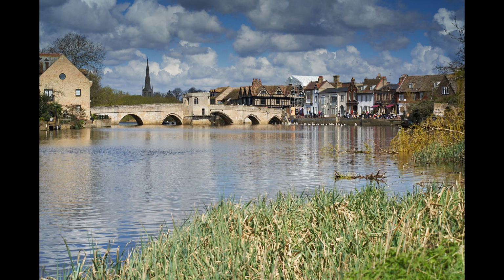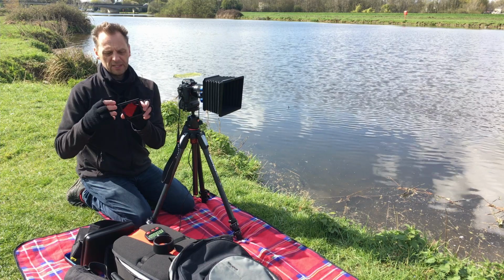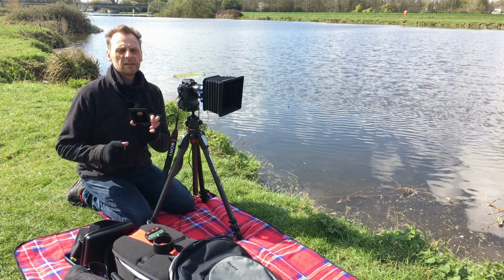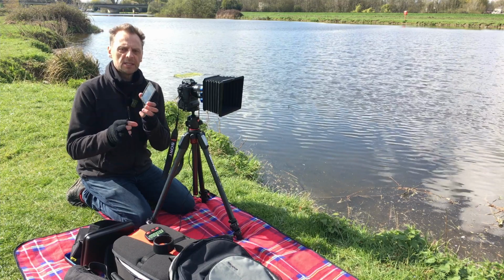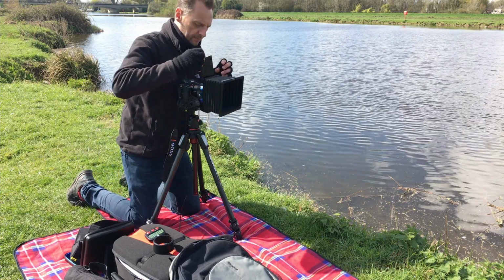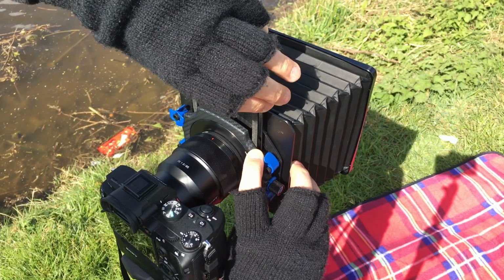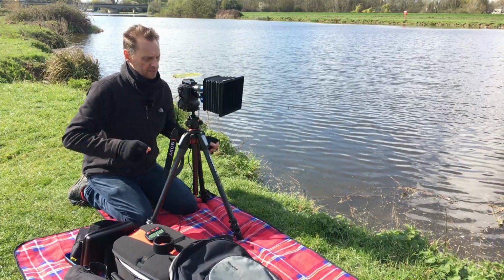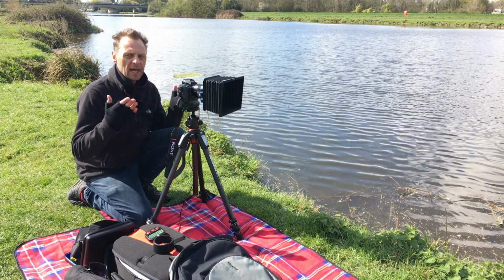So what I'm going to do now is add a super stopper, which is the 15 stops. Now, when using these filters, they're almost black, so it's important that the camera's in manual focus and you focus first, because once you put this on, you're not really going to be able to see anything. It's got this little foam bit around the edges to seal it, so this filter always goes in at the very back, so it seals nicely. So we're at 1/60th of a second. So what I have to do is, just using the Lee calculator, work out how long that has to be.